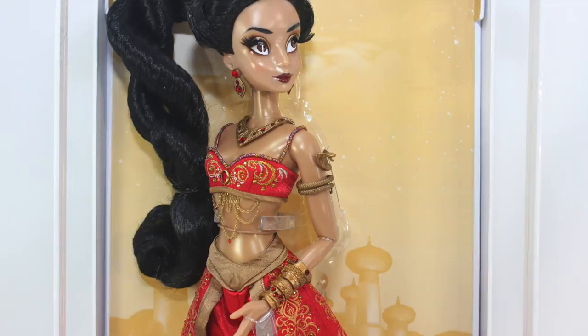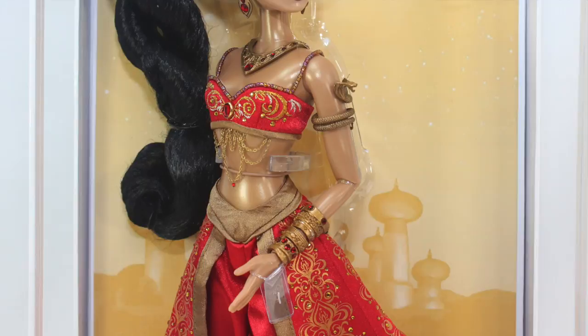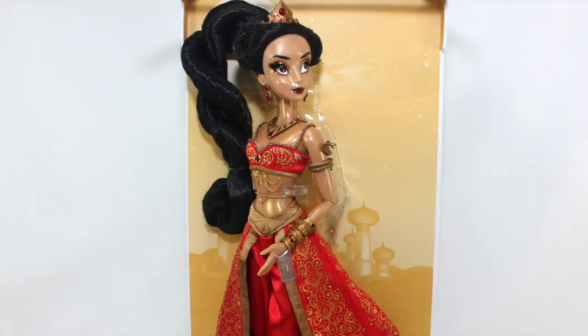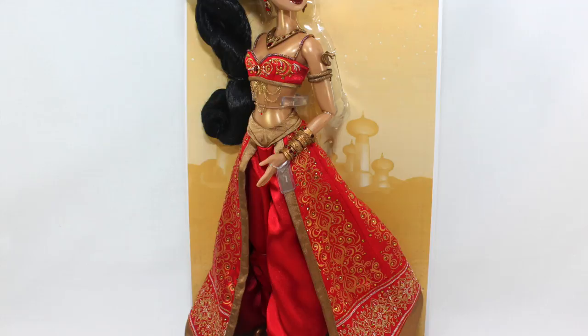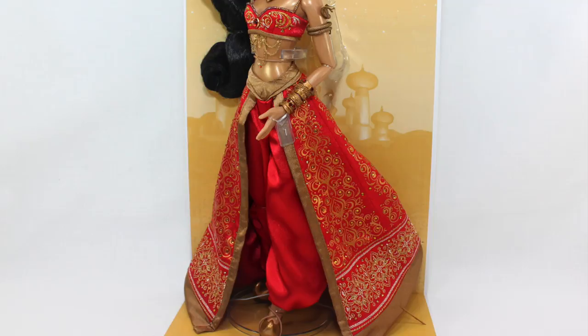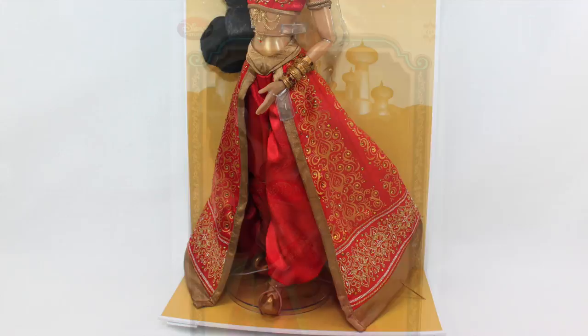This 17-inch limited edition, one of 500 Jasmine doll, is presented donning her iconic red slave outfit seen in the Disney animated film Aladdin. This outfit was well known to the fans of the film when it was shown during the time Jafar took control of Agrabah for a short time, forcing Jasmine to be his slave, wearing a red tube top and harem pants adorned with gold accessories, which is the inspiration for this outfit recently released by Disney, exclusive to D23 members who attended the expo.